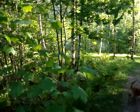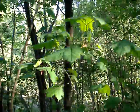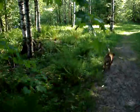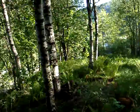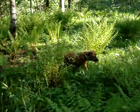This is my favorite tree in the whole world right here, maple. And we don't have a whole lot of maples here in Norway, but here and there you find them. Beautiful trees. There's birch, ferns.